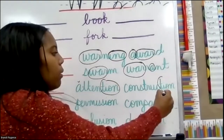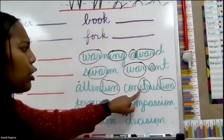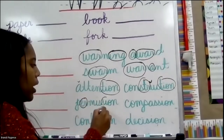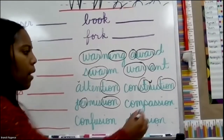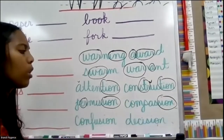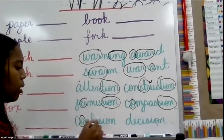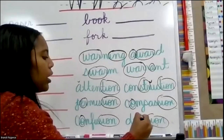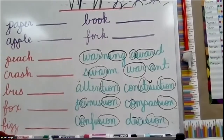Next we have TION, shun. Attention. Next we have TION, shun, STR, stir. Construction. Next we have ER, SION, shun. Permission. Next I have SION, shun. Compassion. Next I have SION, shun. Confusion. And then last one, SION, zhun. Decision. Awesome. All right.